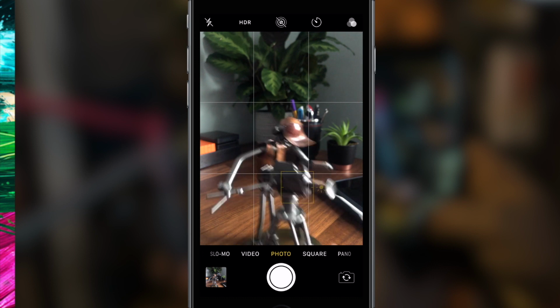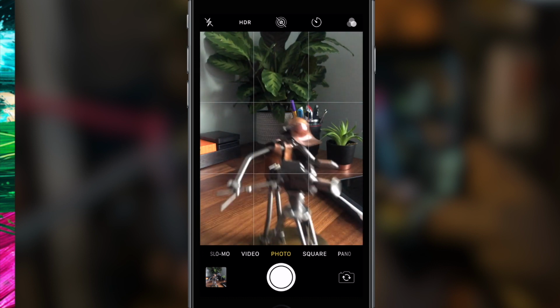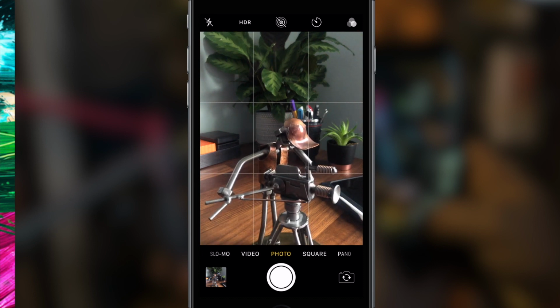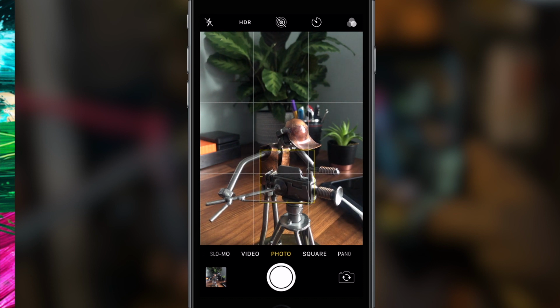For example, if there's movement in the scene, the camera might be constantly readjusting the focus point to compensate for the subject's new position. To overcome this, you can lock your focus. Just tap on your subject on the camera screen and hold your finger down for a few seconds. You'll see the AE/AF lock appear. The focus lock will remain on your camera until you close the app or turn off your phone.